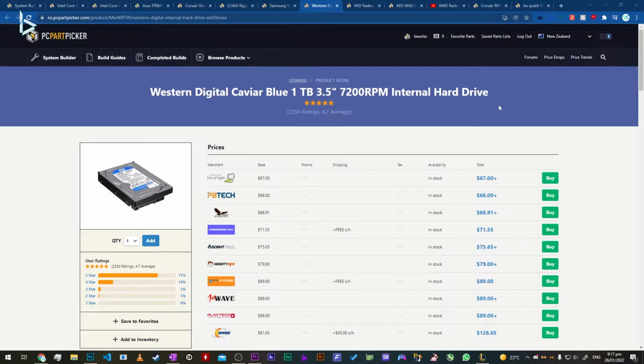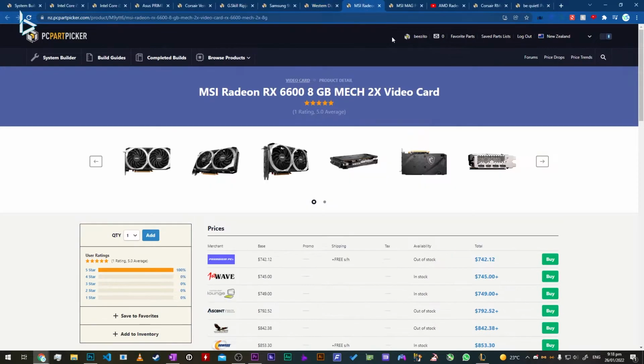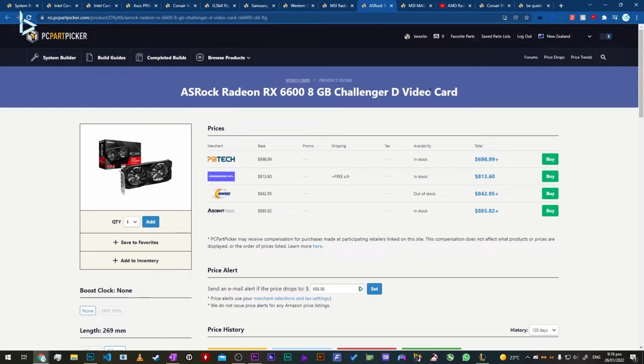So let's head over to one of the most important things here, the graphics card. I've gone with the 6600. The RX 6600 is a pretty decent card at the prices they're ranging at right now. This MSI Radeon one you can get for about $749 from Computer Lounge or $745 from First Wave. Great options right there. But if you want to go even cheaper, there is another option. Currently, PB Tech is having a special on the ASRock Radeon RX 6600 8GB for $698. That's a great price, as it's pretty close to what they were selling them at brand new when they first released, and it's a decent card.